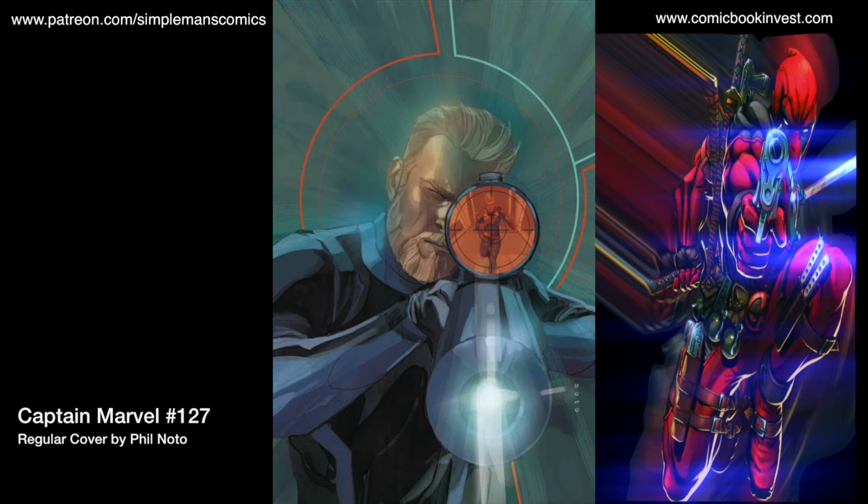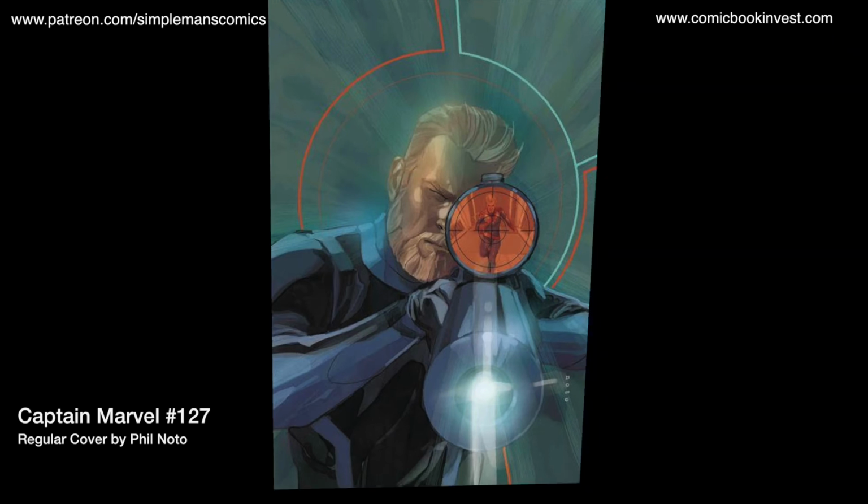Captain Marvel number 127. This is part 3 to Dark Origin. On a distant, bizarre world, you'd think a familiar face would be comforting for Carol Danvers. But then again, this Peter Quill doesn't seem to be in the friendliest mood. Carol learns the hard way that Zeta Flight may have given her a bad reputation, but how does it even exist? This is just going to have a regular cover, and it's a gorgeous regular cover by Phil Noto.